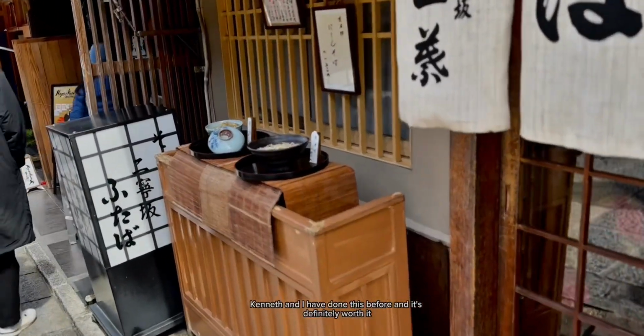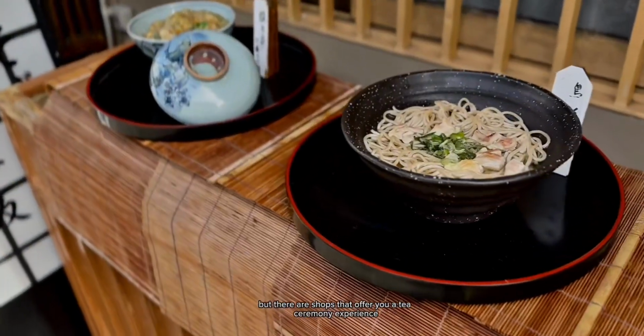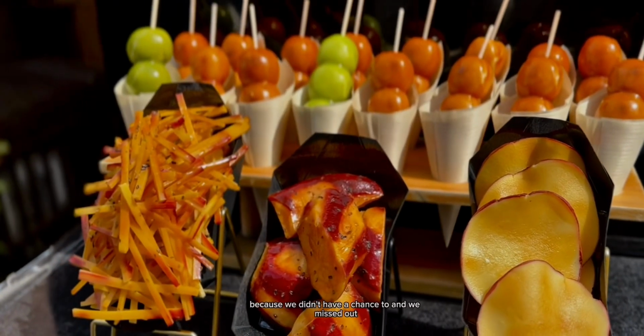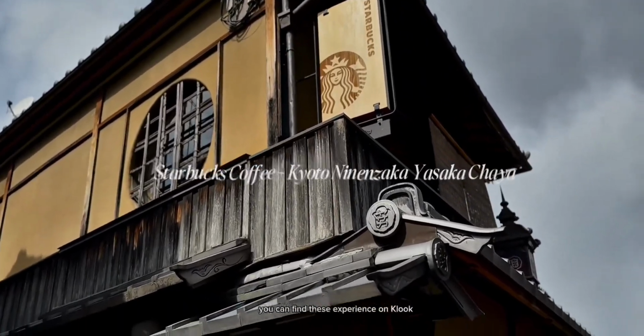Kenneth and I have done this before and it's definitely worth it. Make sure you do some research ahead of time, but there are shops that offer you a tea ceremony experience. Make sure you book these ahead of time because we didn't have a chance to and we missed out. You can find these experiences on Klook.